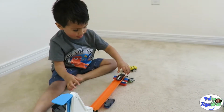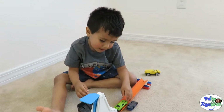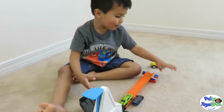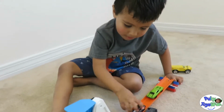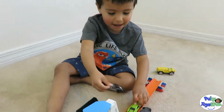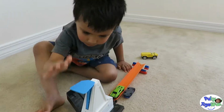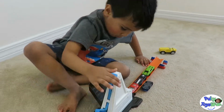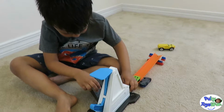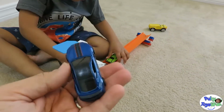What is your favorite car? This one. Let me see. The black one. I can't see it. Where is it? Let me see your favorite car. That one's your favorite? Yeah. Why? Because it's black? Black. Black is sweet. And my favorite car is the blue one. So cool. I like the blue one forever.